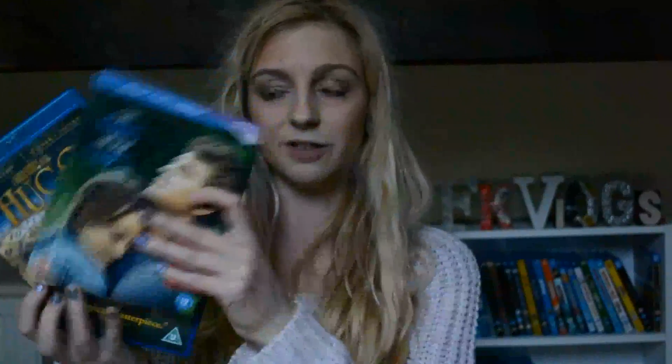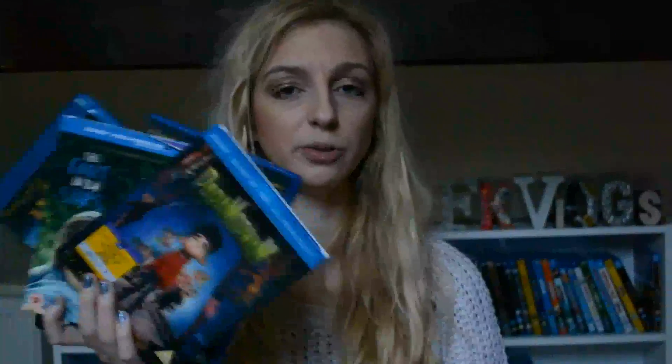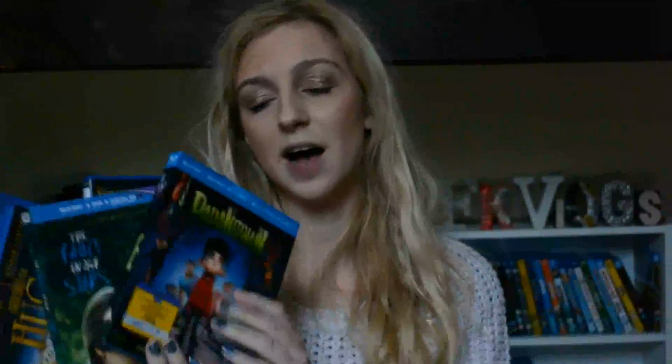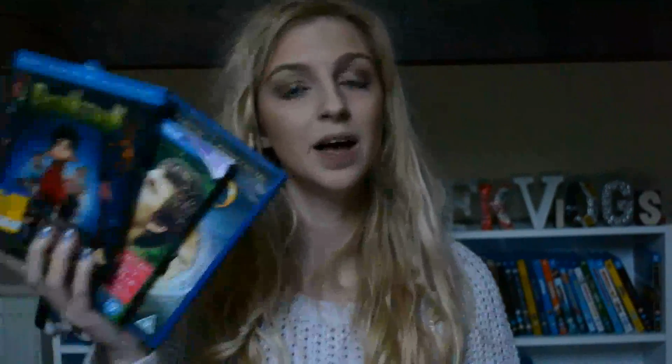We've talked about the special features for The Fault in Our Stars, and we've talked about the special features for Paranorman. So I definitely recommend Paranorman and Hugo special features for sure. If I was to recommend just one, I'd recommend Paranorman's, because I just thought that was fantastic and I really want to watch them again, the special features as well as the film. So definitely check out the special features of these if you're interested in them.